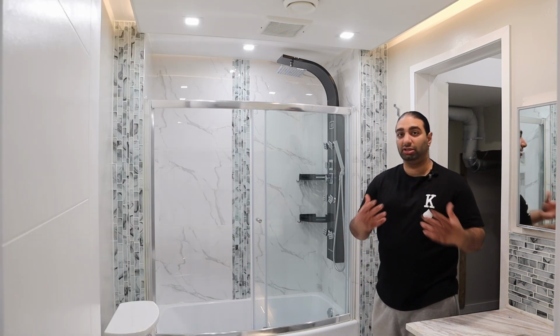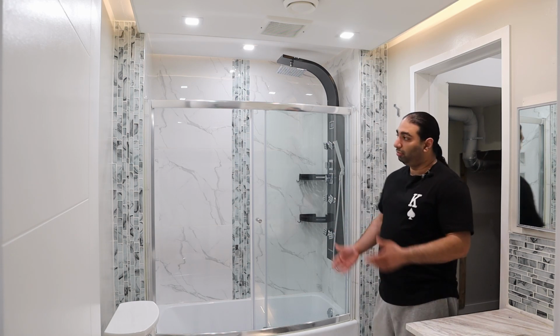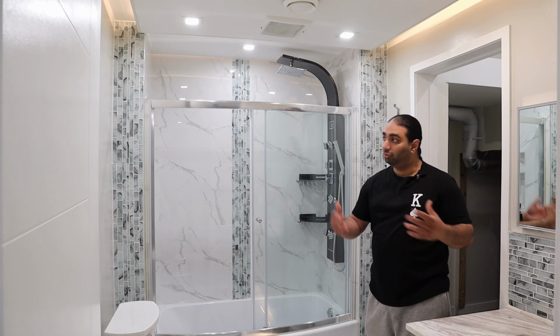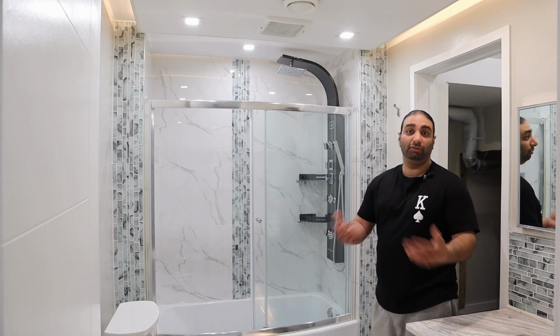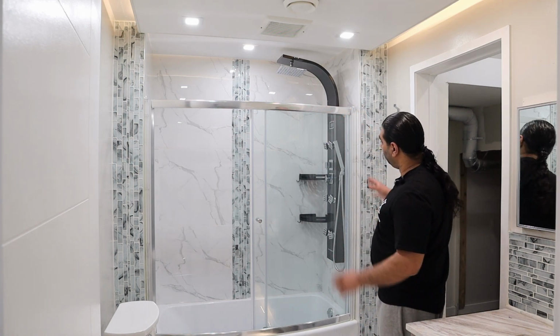Sure, there's a bigger cost up front, and I understand not a lot of people are willing to pay that. But that's where properties like this, I feel, excel. Because a tenant walks in and says, wow, they're giving me so much more, I'm willing to pay for it. Now, inside this shower fixture, all the plumbing is internal.